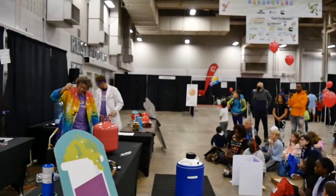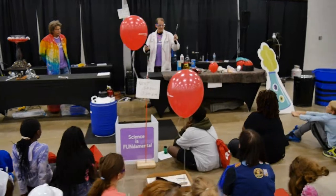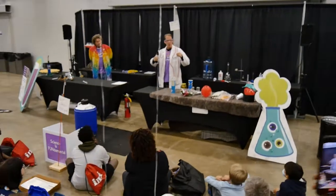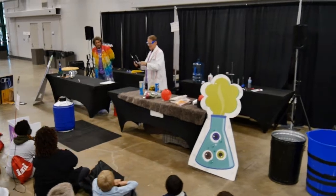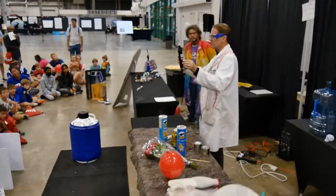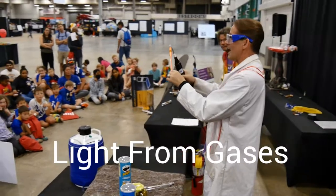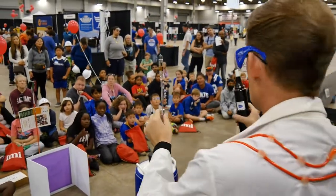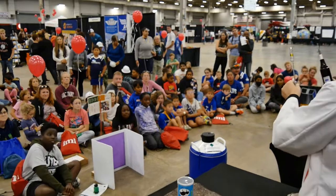Now, sodium emits that yellow light. This first one has neon inside of it. So I'm not going to touch it. I'm just going to get close, and you'll see the wavelength that neon gas creates. You see that? Now I'm going to get close enough for it to actually transmit plasma. Can you see the plasma? That's that little blue spark.